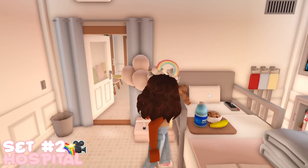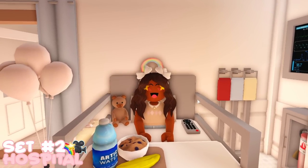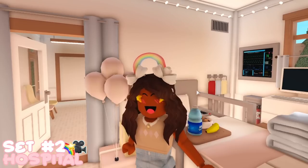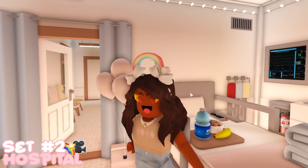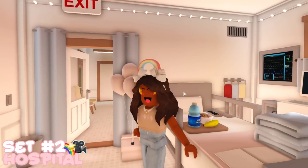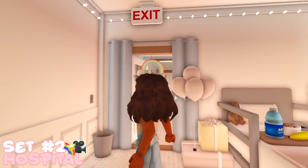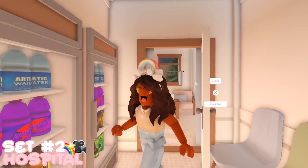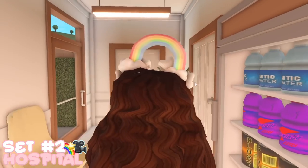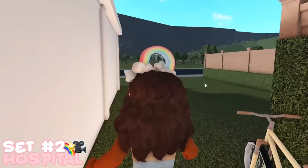Over here, as you can see, I have a chair, so you're able to just sit up in the hospital bed. But yeah, these custom shapes are really helpful when you want to make something that's not already in game. But maybe one day we can actually get a real hospital update in Bloxburg. That would be really cool. And that is everything for this filming set. So now we can move on over to set number three.